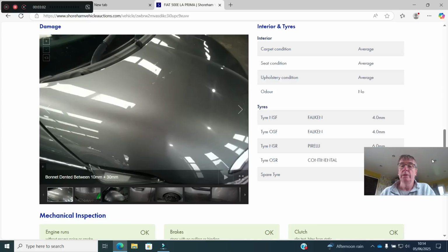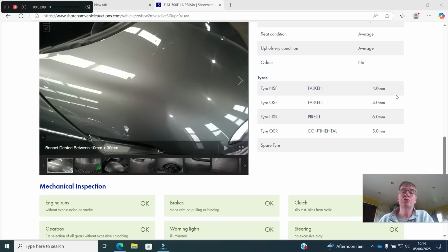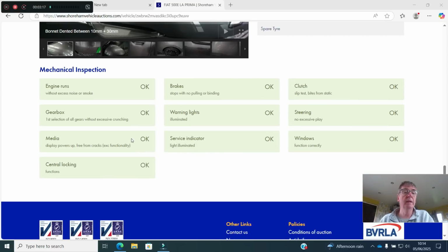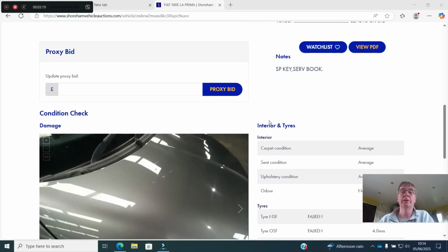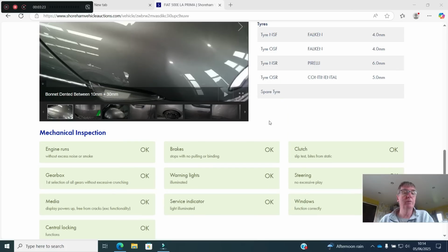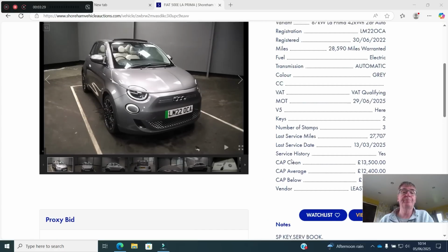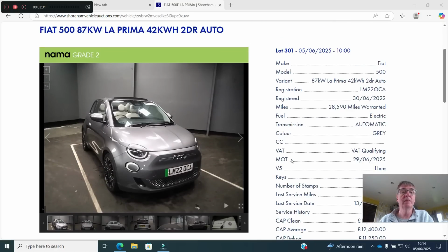So, carpet condition average, no odours. And you've got the tyre tread depth, 4mm, 4mm, 6 and 5. So it's obviously had a new tyre at some point, perhaps a puncture. And everything checks out as okay on the mechanical inspection. Engine runs without excess noise or smoke. Well, it would do, wouldn't it? It's electric. Yeah, nice thing.